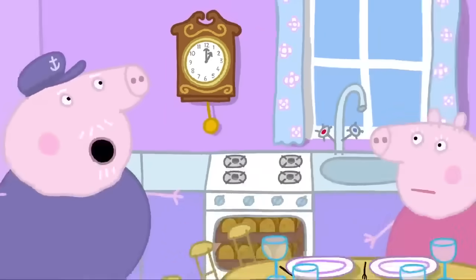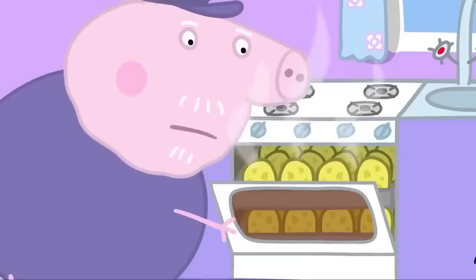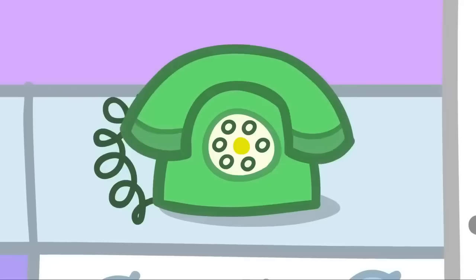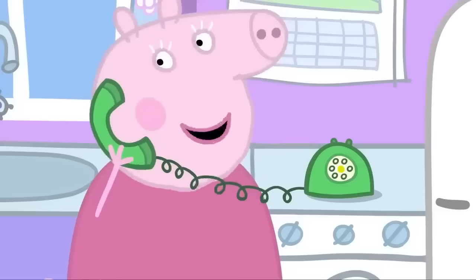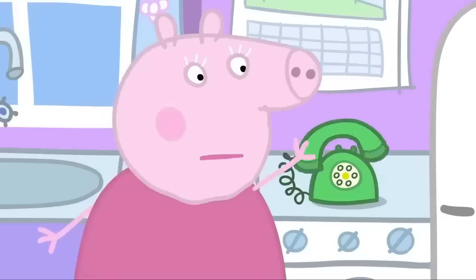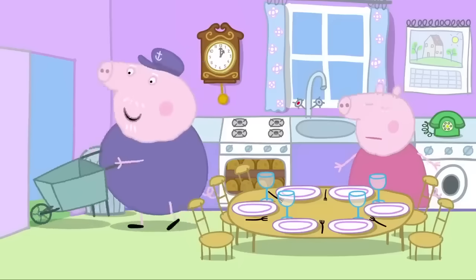It's 1 o'clock. They're late, as usual. How are your potatoes doing? They still need a bit more cooking. Granny Pig speaking. Hello, Granny Pig. We're stuck in a traffic jam. Don't worry. We're running late too. Grandpa's gone over the top with potatoes. See you in a bit. The poor dears are stuck in a traffic jam. Sounds like I've got time to get a few more potatoes.